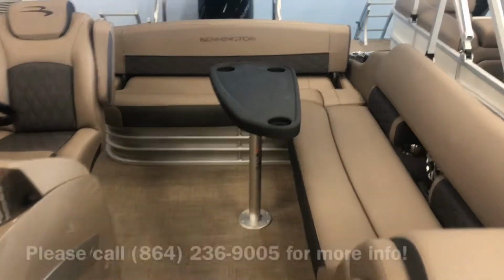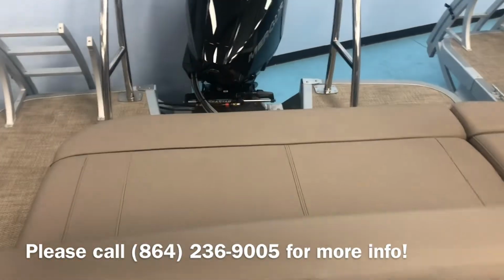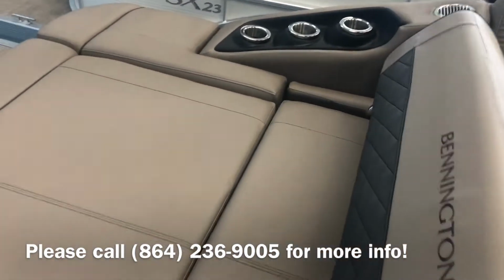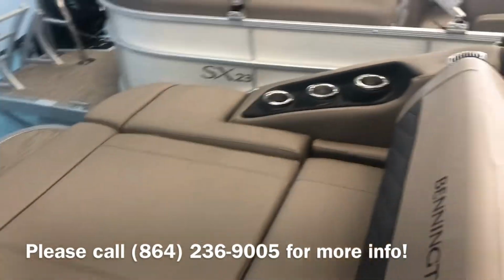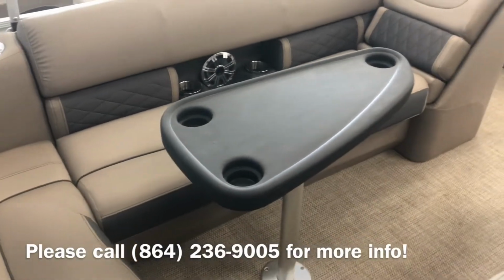On the stern, you'll notice the swingback seating, which offers an adjustable seat so you can lounge and hang out on the back. More cup holders, a nice table.